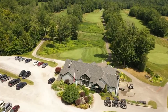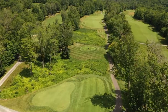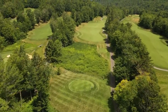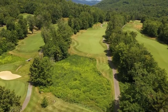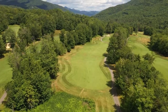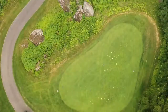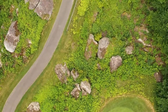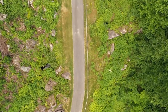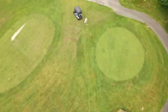One of the things that's really cool here at Green Mountain is that we do have that 5-tee setup, and that gives people a lot of choice when you're playing here. So we go all the way back to a little over 6,500 yards, all the way forward to our most forward tees. I tell people to think of 6,500 yards here as like 7,200 yards somewhere else, and do your math accordingly when picking out a tee. 90% of our men players here will play off the white tees, and most of the women will either play off the reds or the yellow tees.